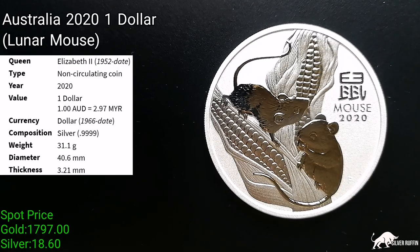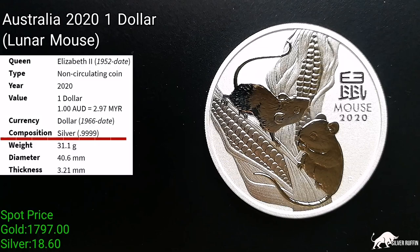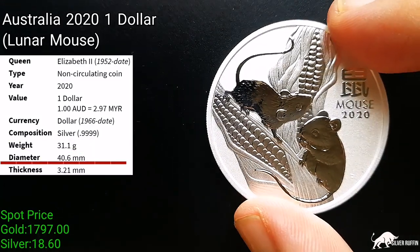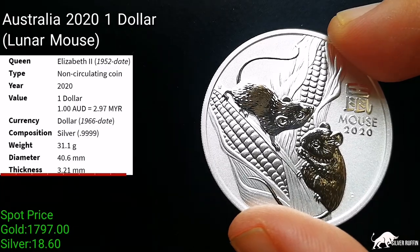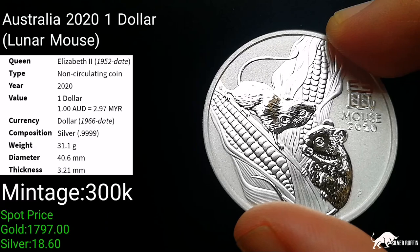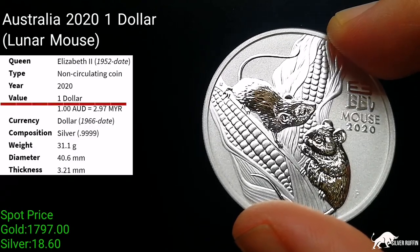This coin is quadruple 9 silver. It weighs 31.1 grams. Diameter is 40.60 millimeters. Thickness is 3.21 millimeters. And this is a non-circulating coin. 300,000 were minted. The value is $1.